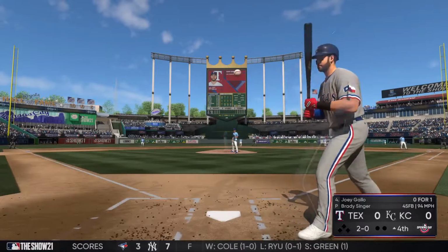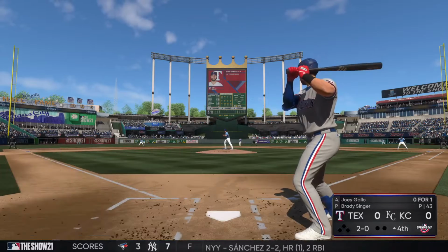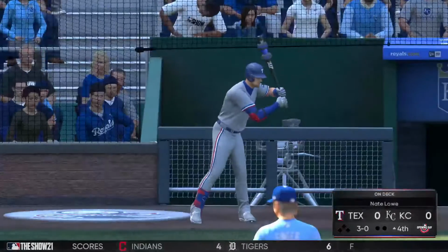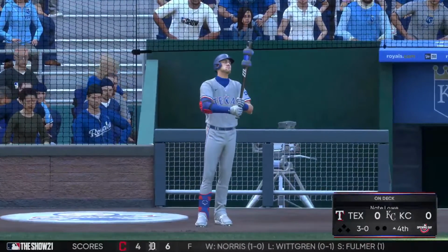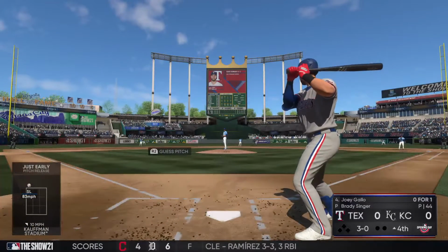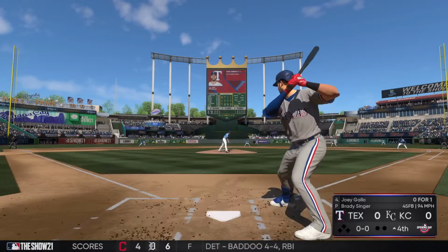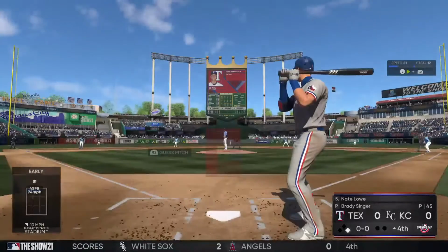Check swing, no swing, says the home plate umpire. Ball 2. Too high, and it's 3-0. This guy's been really on point so far, but it's not getting any easier. He has to get through 4, 5, and 6 right here. And he lays off there, ball 4. So the leadoff man is on here to begin stanza number 4.